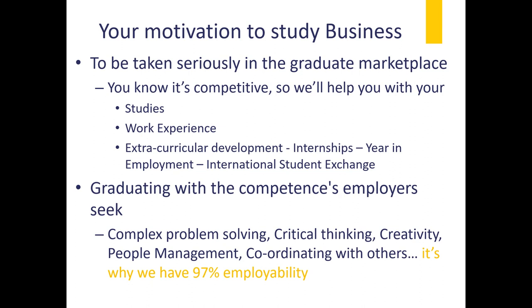The careers service will be in later this afternoon and you can have a chat with the careers advisors about how that will actually happen and what you can do to capitalise on that opportunity. But we focus within the school on this issue of graduate competencies. And the graduate competencies are the issues down there at the bottom: complex problem solving, critical thinking, creativity, people management, coordinating with others and so on and so forth. It's all the skills that you would need in business when you go off and work for employers.